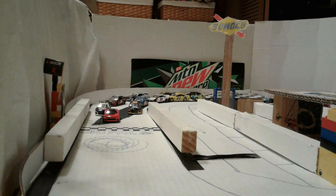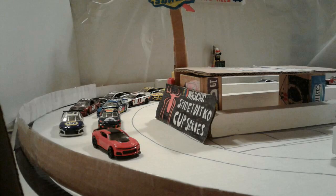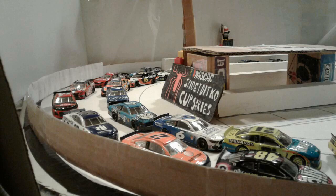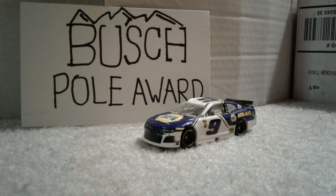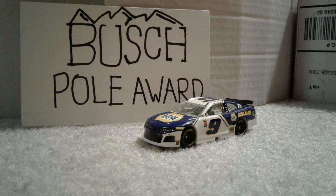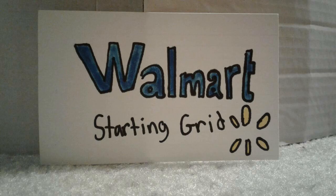One of the racetracks that will define a driver's talent, and Bristol Motor Speedway is definitely a track where you would want to show off your talent the most here today. The Busch Light Pole Award went to Chase Elliott for his first pole of the season. So it's going to be interesting to see how well the Hendrick cars do this year and how well Chase Elliott will do in this race. He's expecting to have a very fast race car here in Bristol.